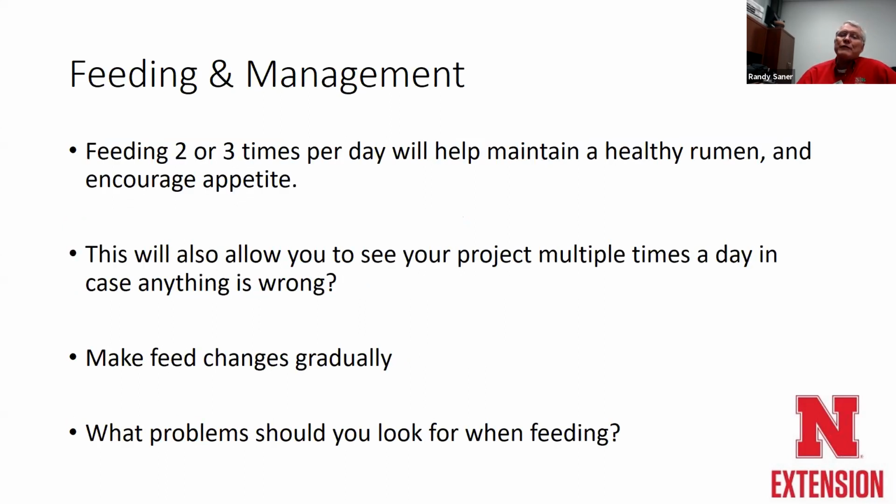Feeding 2 to 3 times per day will help maintain a healthy rumen and encourage appetite. And I think we did ours twice a day, but I think 3 times is even better. They'll eat a little bit more if you do that. This will also allow you time to observe the animal to make sure nothing's wrong with it. Because a goat, when they get sick, they can go down fast.